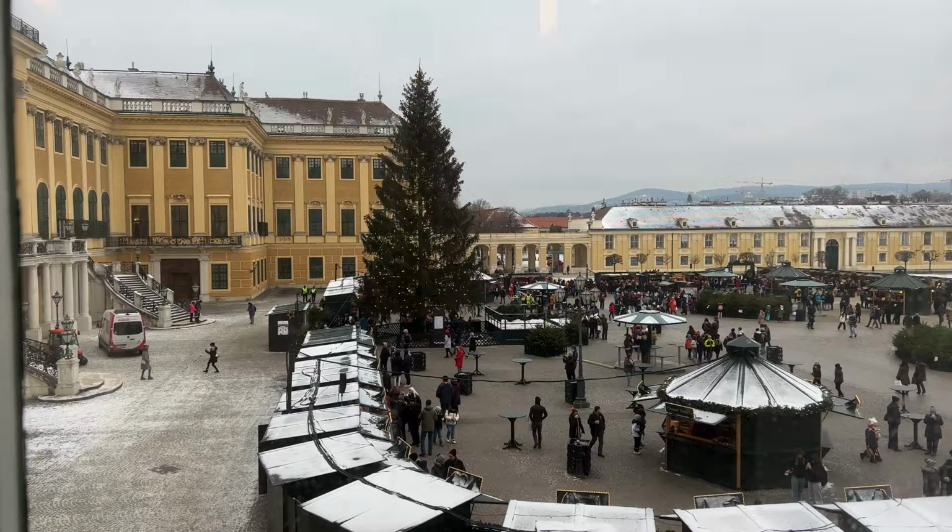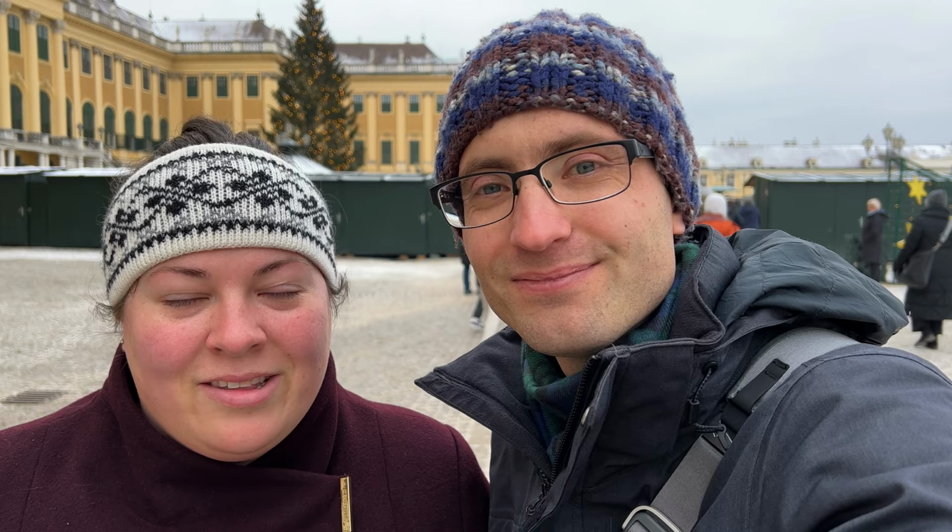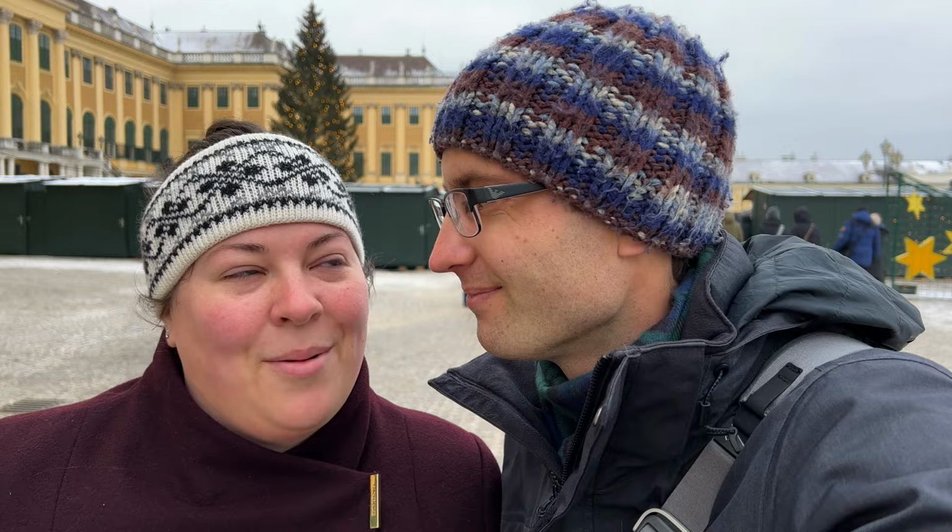Absolutely. There's a Christmas market behind us, which we're going to check out, and then there's also supposed to be a garden on the other side of the palace, which is going to have some pretty views, probably a little nicer in summer. Not much garden in winter, but we'll still check it out anyways.